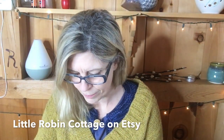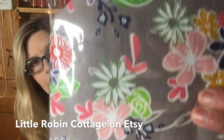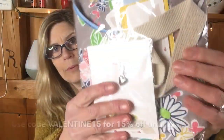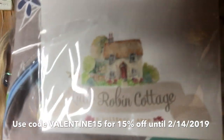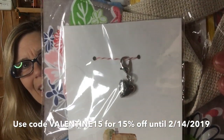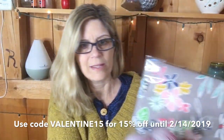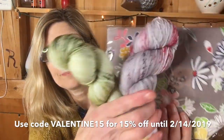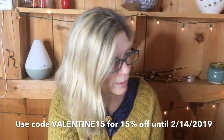And then Lacey from Little Robin Cottage has donated, and again, I won't take them out, but this beautiful project bag. Here's her cute little logo from Little Robin Cottage, and this Progress Keeper. So I thought these went so well together. And I love the handle on this one.